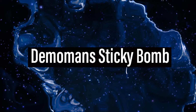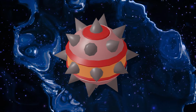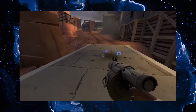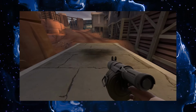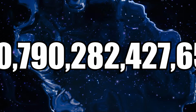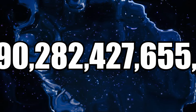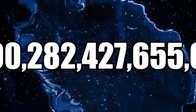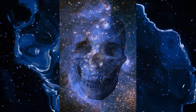Demoman's sticky bomb. YouTuber Shaunik discovered that Demoman's sticky bomb, which is usually triggered by right-clicking and doesn't explode otherwise, actually would explode if we waited for 10 octillion, 790 septillion, 282 sextillion, 427 quintillion, 655 quadrillion years, which is amidst the projected death of the universe.